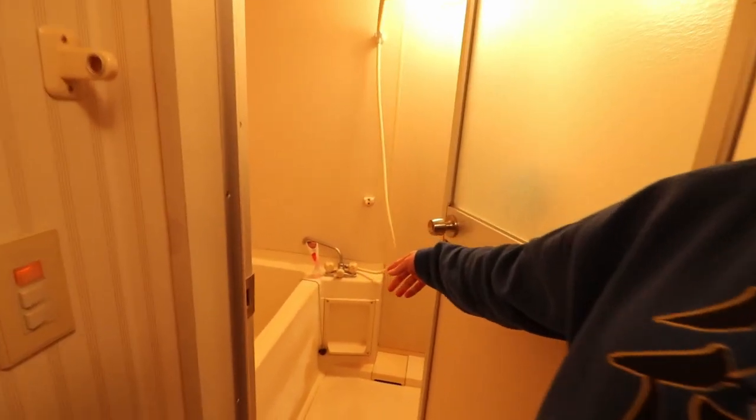Over here we have a unit bath. It's a pretty decent sized bath, very deep, and a nice strong shower. We haven't actually used that bath in like a year or two. I don't know if we've used it at all since we lived here, but.